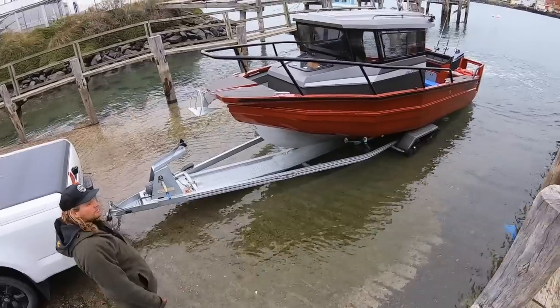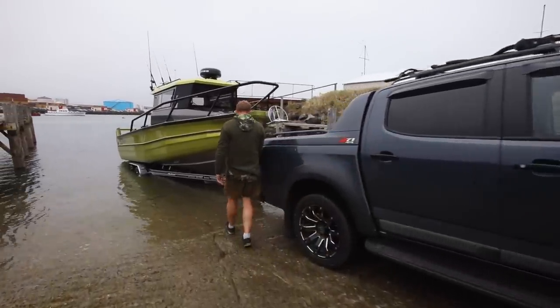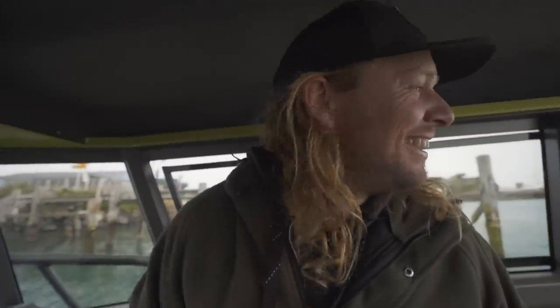The crayfish this time of year are a bit fewer and far between, so hopefully we can get one. Pretty keen on a feed. Live off what Stewart Island has to offer. Definitely don't want to ding the boat, not on the first day, anyway.